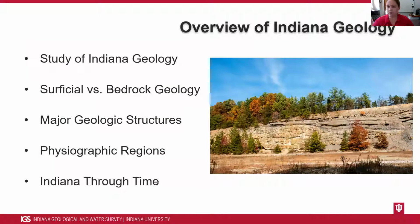Here's a little bit of what I'm going to be going over today. We're going to talk about the study of Indiana geology, just what it is and how we do it. Again, breaking down the geology into what's on the surface and then what's below the surface with the bedrock. We'll look at the major structures that are shaping that bedrock, the combination of things in the physiographic regions, and then we'll take a little trip through time to see where Indiana has been and how it has looked throughout geologic time.